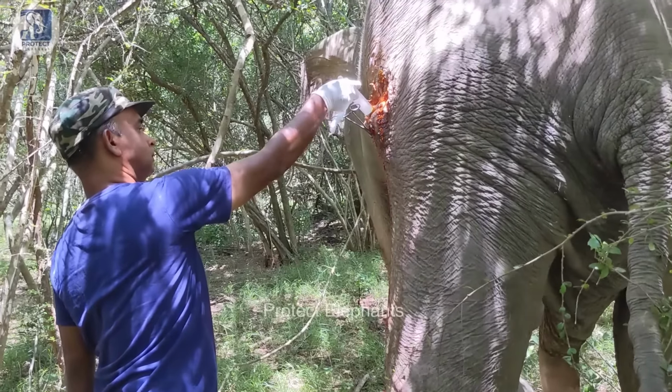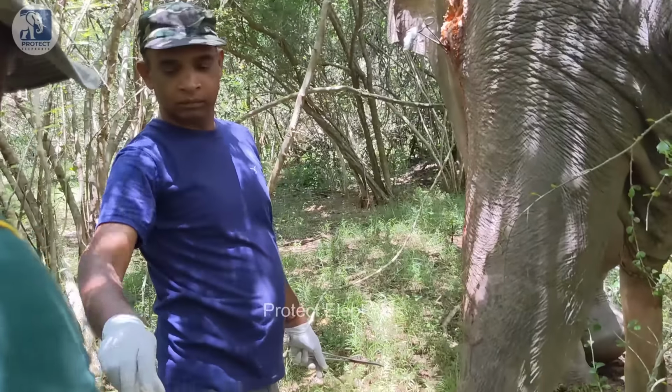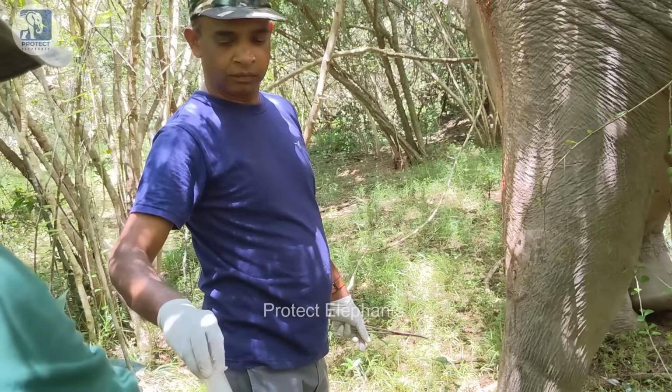Now that the wound is cleaned completely, povidone iodine solution with negacent powder is then injected into the wound.